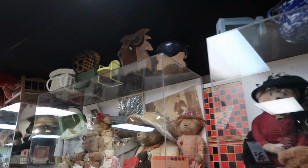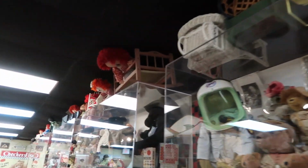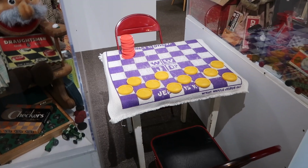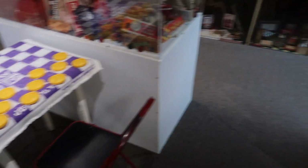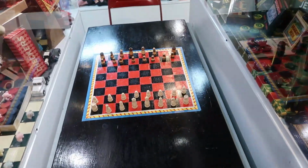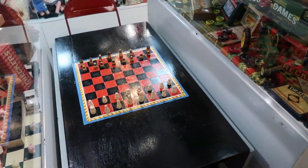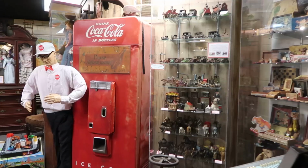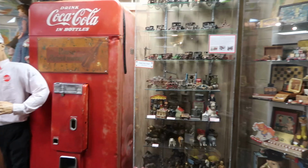When you're in this place, don't forget to look up. There's a lot of things on the top shelf that you could very easily miss. They also have some play areas where you can play. There's some checkers. And there's a chess table. You can learn how to play checkers or chess, or just take a time out. A lot more Raggedy Andys. I'm going to continue kind of a big circle.